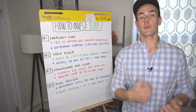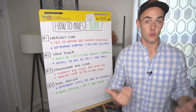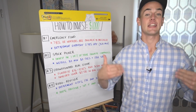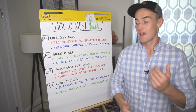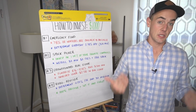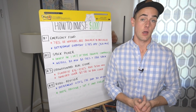Okay, so option number 4 for investing $1,000 is for somebody who's more of a hands-off type of investor. They want to put their money into a fund or into ETFs, but they don't want to have to figure it out themselves or figure out portfolio allocation. They don't want to be a stock picker. They just want somebody else to facilitate the entire process for them. Well, that is where these Robo Advisors definitely come in handy.